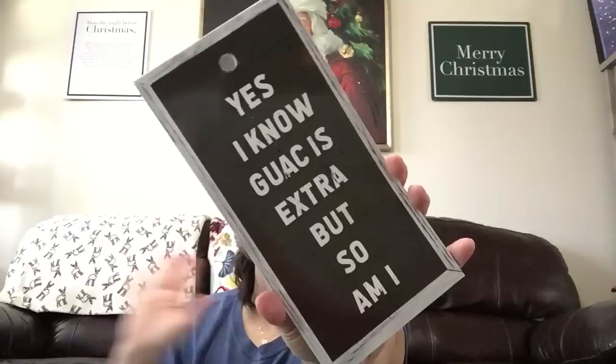Not a notepad, something else. Yes, I know guac is extra, but so am I. Now, I don't eat guacamole at all. Guacamole is not my thing. It's not my jam. I don't eat avocados, period. But I am extra, so I thought that was cool. So I picked up not only one, but two of those because I got one for Wildfire as well. So there's that.